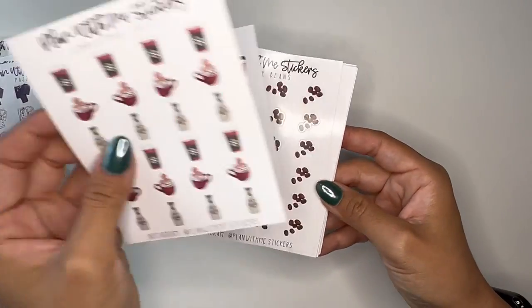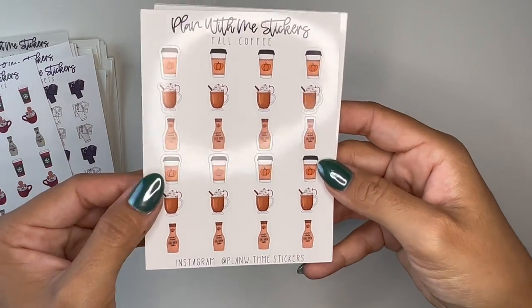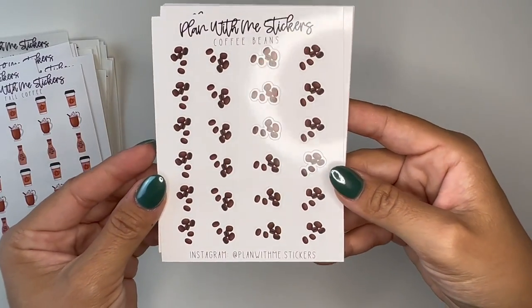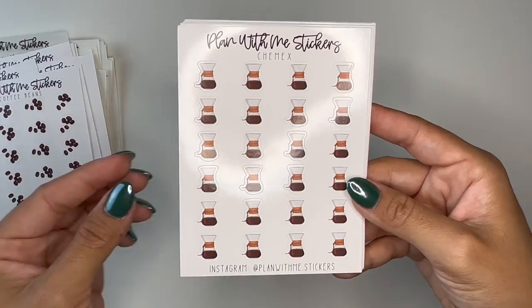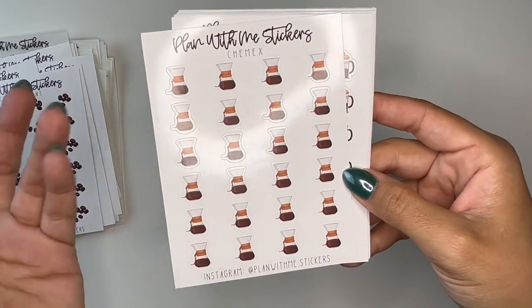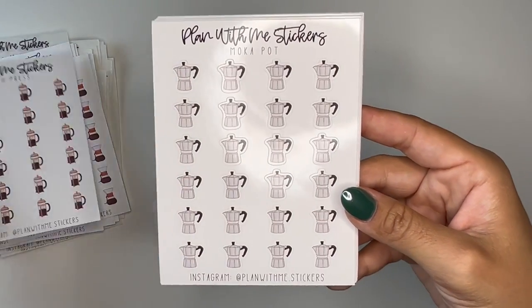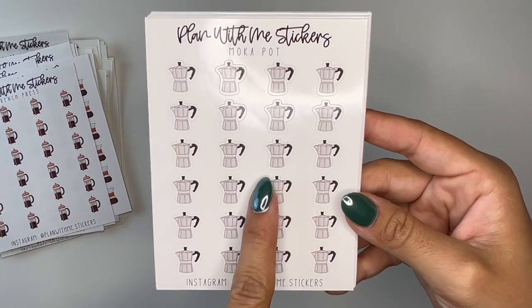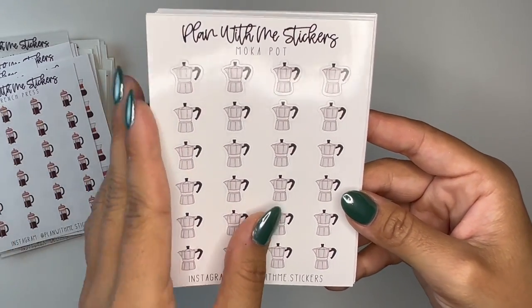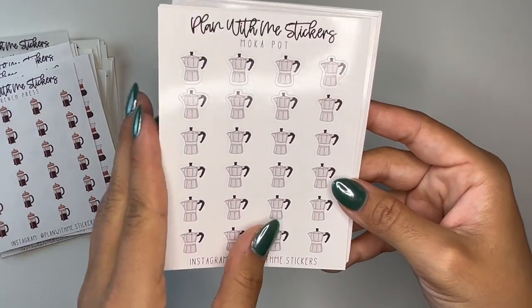And then we also have fall coffee, same sort of theme, but fall. So fall colors. And we have coffee beans, a Chemex. How do you pronounce it? I think that I don't have one of these. A French press, a moka pot. I did not know what this was called, a moka pot, but I looked this up because I didn't know what to name it, and I just wanted to name it exactly what it's called.